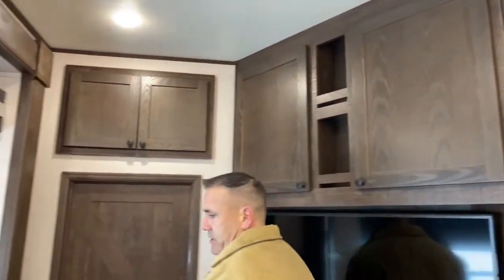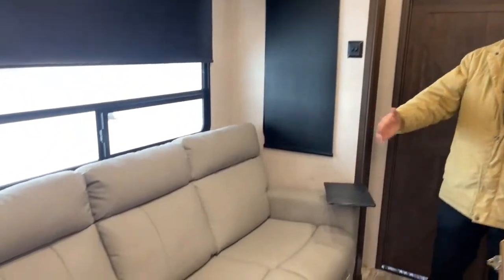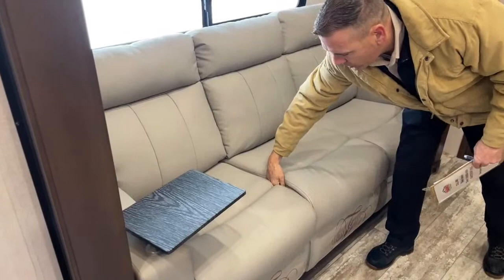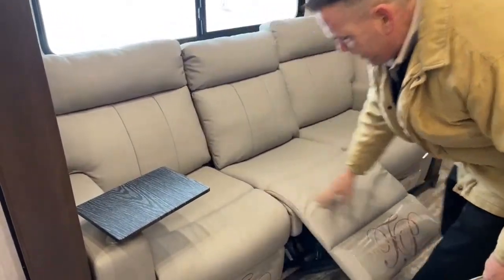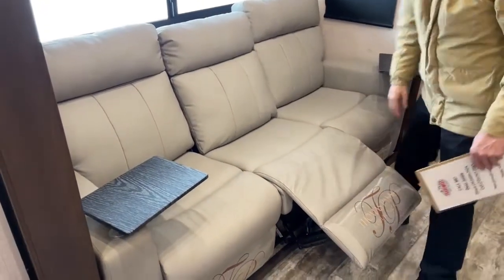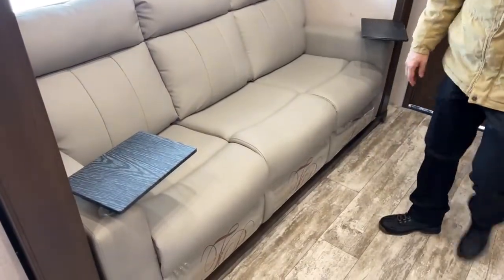One of the nicest features of this living room is this Thomas Payne couch. All three areas recline. There should be a little pull deal here. You just pull this guy here. I don't think they've ever been out, but they're super comfortable. You could really get comfortable on these. Anything Thomas Payne is going to be just about as comfortable as they make.